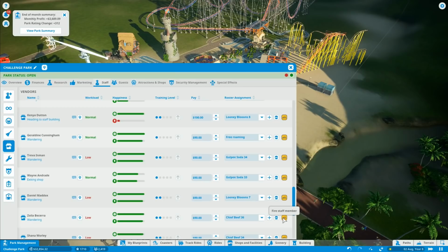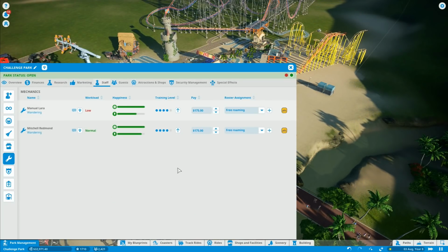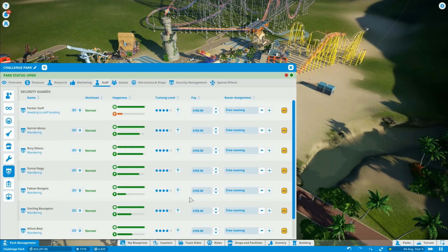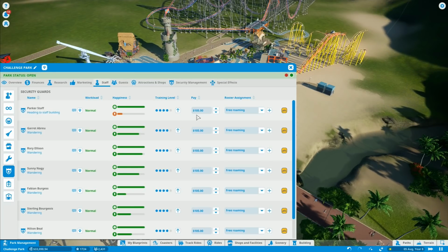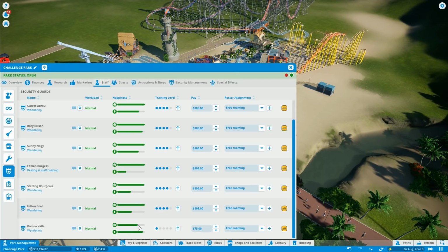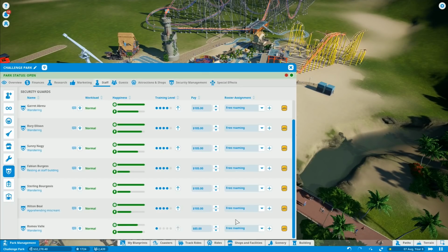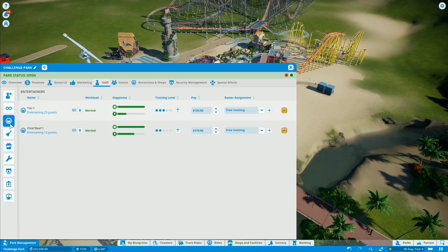Someone's not happy, though. The happiness is not at 100%, and I'm not entirely sure who it is. Right, our mechanics over here got normal and low workloads. They should be fine. Security guards here. Are you happy in your work, Mr. Security Guards? Oh, it's this guy over here. He's not happy. Let's train him up. Let's give him a bit of training. There we go. He's up to 85. That'll help him out a little bit, and then he'd be more pleased with that.